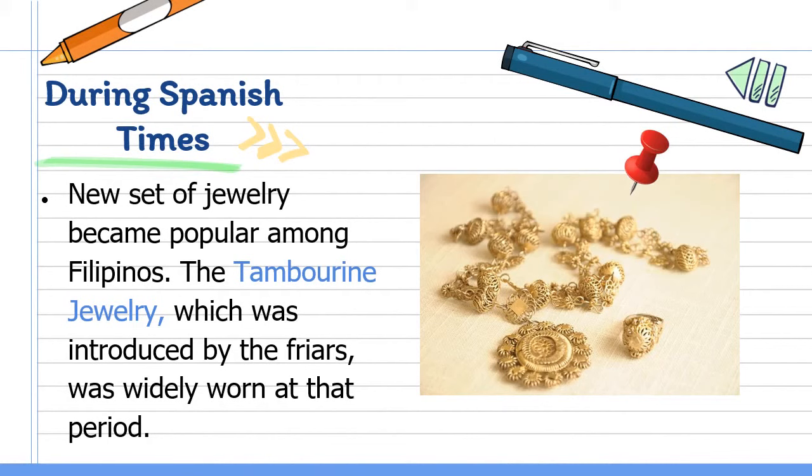Next, after the pre-colonial period, the Spaniards came in, then a new set of jewelry became popular among Filipinos, and it's called tambourine jewelry, as you can see in the picture. It was introduced by the friars or the priests and was widely worn at that period. It was inspired by the rosary, the religious beads highly associated with Catholicism. So it looks like a rosary as the Catholics use.